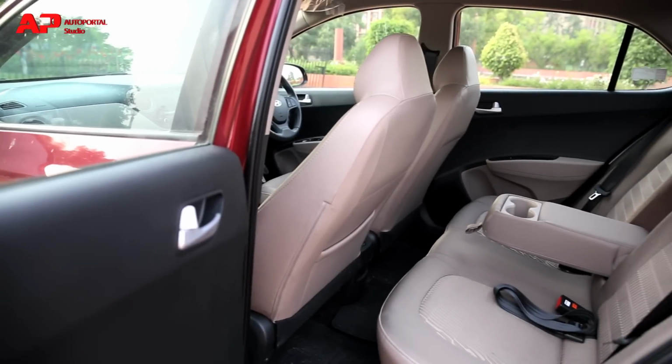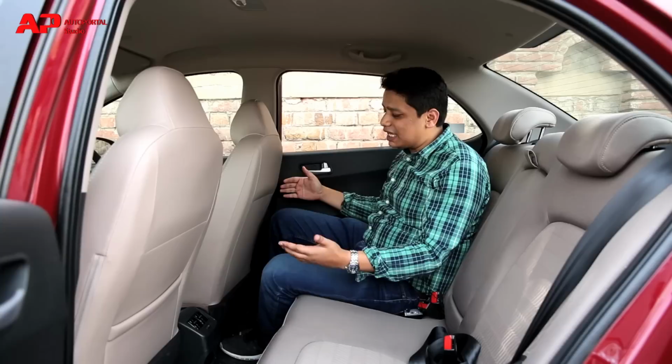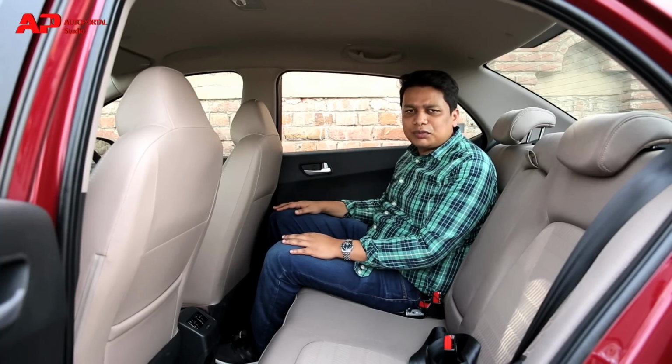Now these seats are decent in terms of space as well. As you can see, knee room is more than adequate, and I have adjusted the front seat for my driving position, and my height for reference is 5'10". Headroom also is more than adequate. Even for 6-footers, this car should not be a problem in the back.